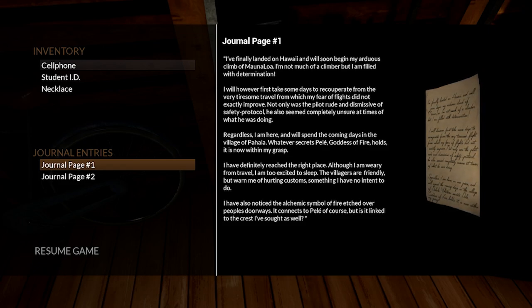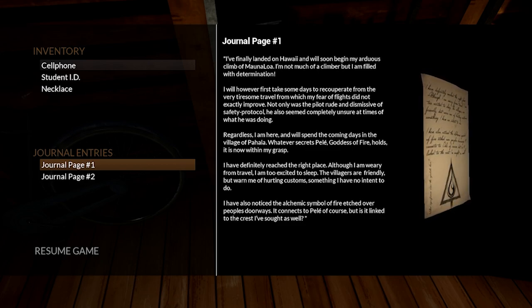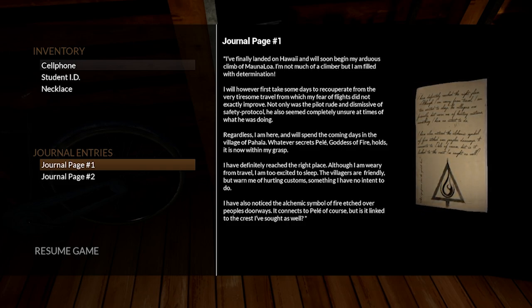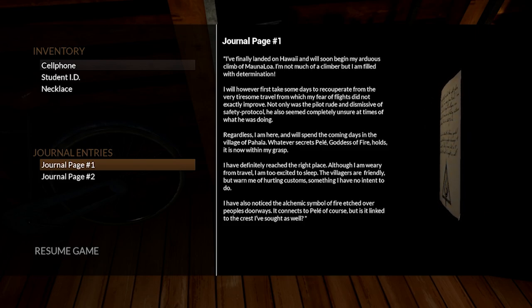I have definitely reached the right place. Although I am weary from travel, I am too excited to sleep. The villagers are friendly, but warn me of hurting customs, something I have no intention to do. I have also noticed the alchemic symbol of fire etched over people's doorways. It connects to Pele, of course, but is it linked to the crest I've sought as well?